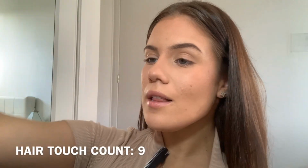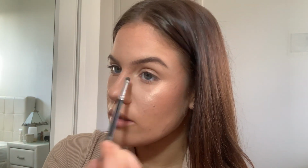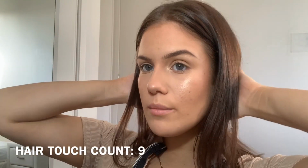All right, and then for highlighter is the Becca Champagne Pot. Oh, this highlighter is literally my fave. Also just gonna grab this and put it on the tip of my nose. Wow, literally snatched.